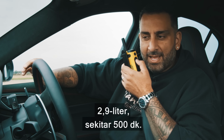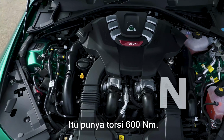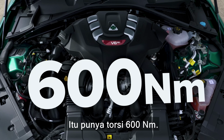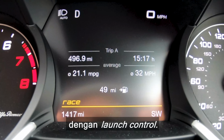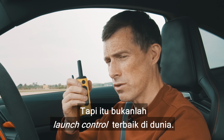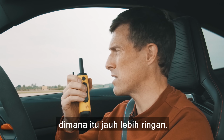It's a 2.9 litre twin turbo V6, puts out 540 horsepower, which is 30 horsepower more than the standard Giulia Quadrifoglio. It's got 600 newton meters of torque, drives the rear wheels only via an 8-speed torque converter automatic gearbox with launch control, although it's not the best launch control in the world. And that car is a lot lighter than the standard Giulia Quadrifoglio. Weighs in at 1,540 kilos, which is 140 kilos lighter than the standard car, which is some weight saving.